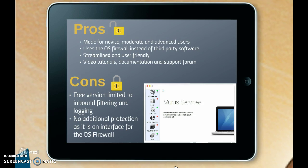However, the free version is limited to inbound filtering and logging only. So there isn't any malware protection on it, things like that. So you would probably need another third-party software. And like I said, there's no additional protection after that, the operating system firewall.